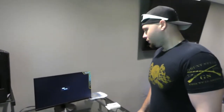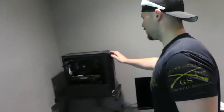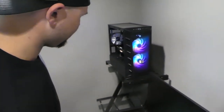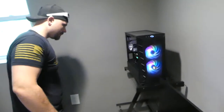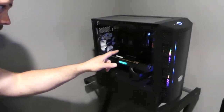So, we had to flip a breaker. That was a little bit fun. Yeah. So, the moment of truth. Think now. Oh, we got lights. There it comes. We got definitely lights. We got the CPU fans going.